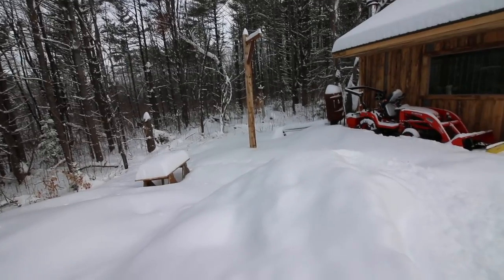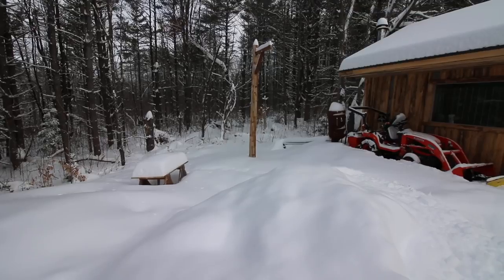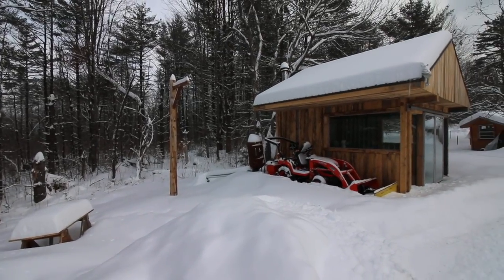Might be a little bit better perspective from up here. A little bit of snow. Yeah. Just a little bit.